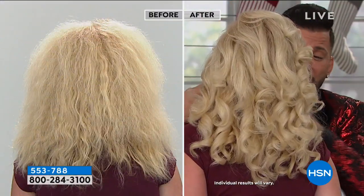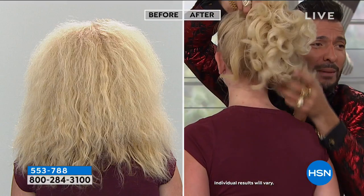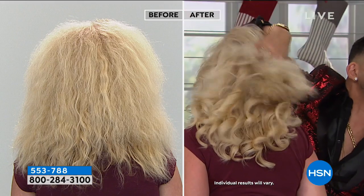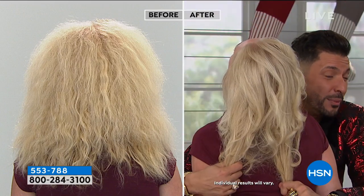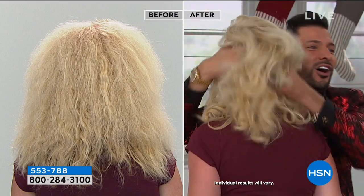So guess what? If she's going to a holiday party, she could take this, twist this up, put a bobby pin in it. She can have a cute little updo easy herself, because these are put in with ceramic and tourmaline, which means the curls last. I can shake, flatten them, pull them straight, but when I let go, bam, they pop right up. Look at that. And she did it all by herself.